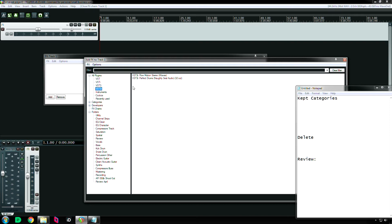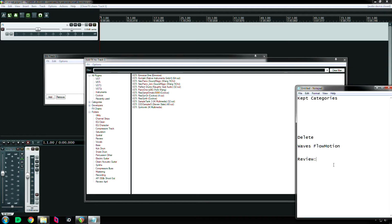I don't even know what Flow Motion is, and Perfect Drums I'm keeping. M-Voice 1, this is a vocal synthesizer plugin that I've been meaning to review since the beginning of this year, and I'm so sorry to the developers for being a procrastinator on this one. I'm definitely going to be reviewing it, hopefully before the end of the year. If not, I'm a jerk.